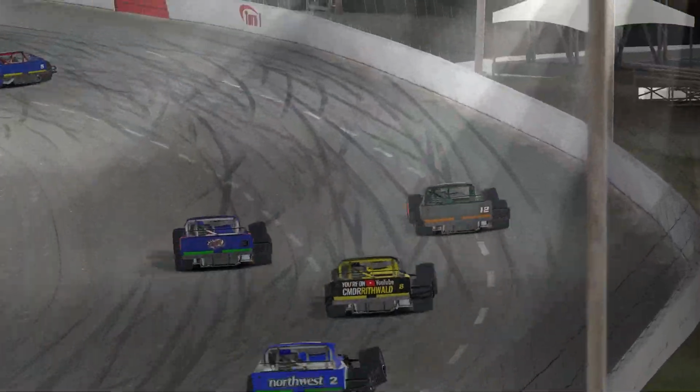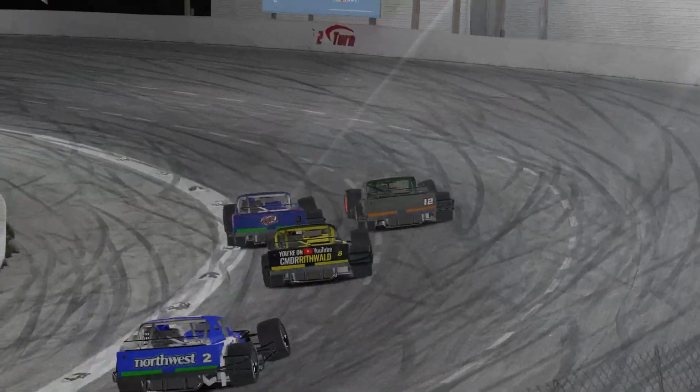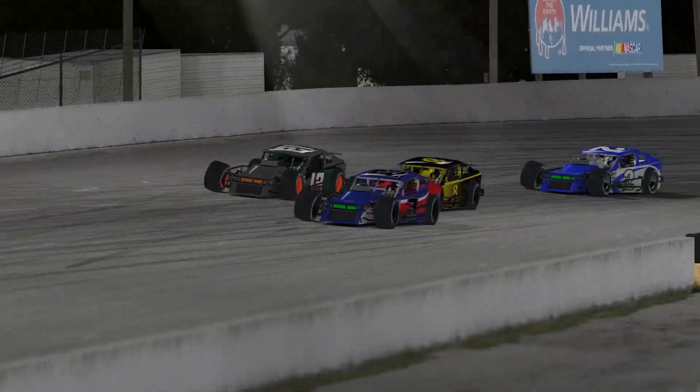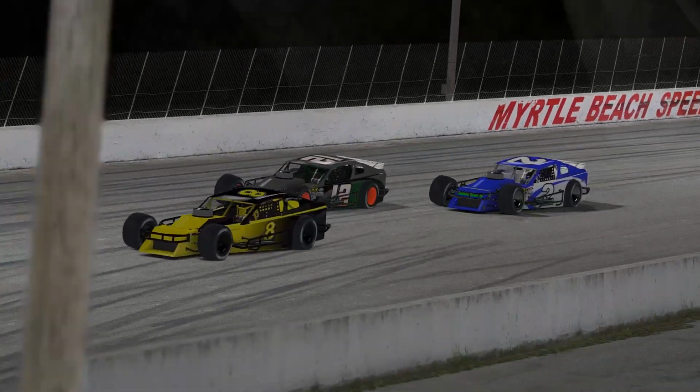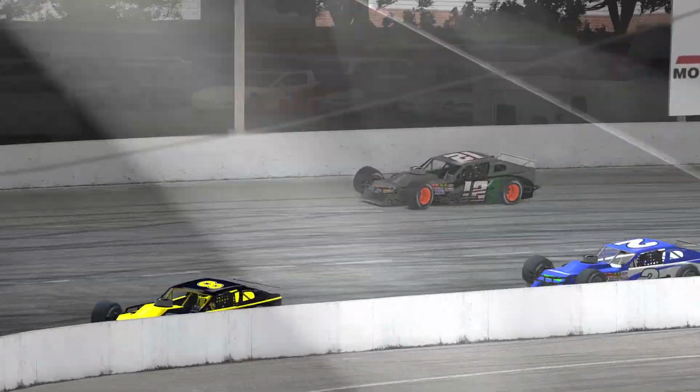Meister feeling the pressure of Scott. Scott able to sling it down the inside. We're going to follow underneath. A little bit of a bump there. Use that to our advantage to get by as well. Stackman getting into him a little bit.